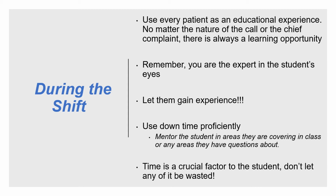And just remember, you're the expert in that student's eyes, so they're going to be looking up to you. So if you've already got bad habits, guess what? That student is going to pick up your bad habits. So be an advocate of the profession. Be out there, be the best paramedic you can, or the best clinician that you can, to set that good example for the student. And let them gain experience.